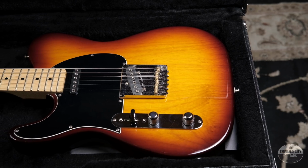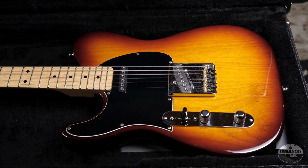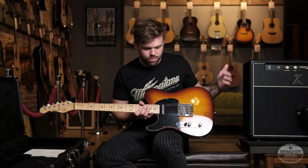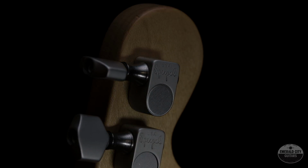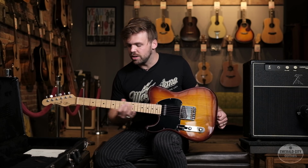So this is a tobacco sunburst finish, really nice piece of swamp ash. It does include the original hard shell case and a 3-ply tortoise shell, but the gentleman I got it from threw this black guard on it, which looks really nice. It's got these Sperzel standard tuners, which just feel great and work awesome. And he had ordered it with the jumbo frets, or medium jumbo I should say, that feel really nice, and you can just dig into it.